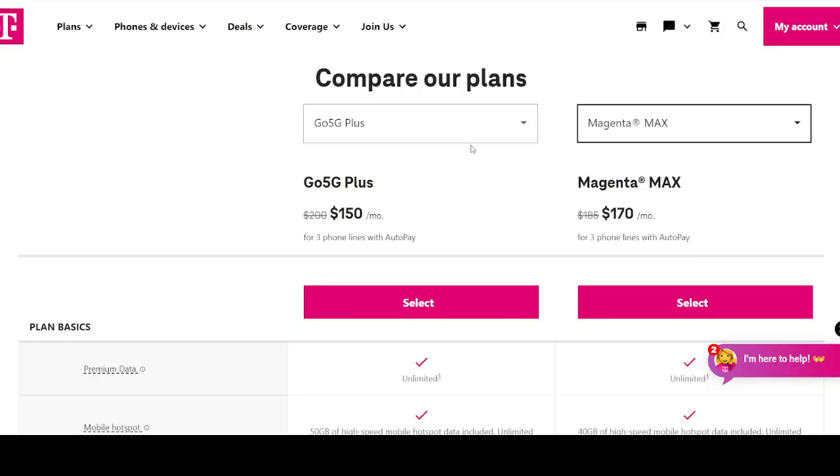Previously, the Magenta Max plan, if you got 3 lines, was $140, right? So it was buy 2 lines, get 1 free. They eliminated the 3rd free line. That artificially inflates the price, makes it $170. Artificially making it $30 more. So now with the Go5G structure having the 3rd free line and Magenta Max losing it, it makes it look like you're saving $20 a month by upgrading to the more expensive Plus, right?